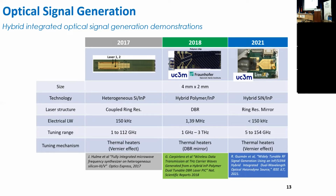Actually, in each of these chips, there are two lasers integrated together. And as you can see in polymer, we actually get the same line width that you expect on a DBR. Tuning range was huge. That was amazing. The problem was that it requires thermal filters, which sometimes is too slow if you want to scan in frequency. So we moved to Lionics, and we actually got what we expected, very narrow line width. This is the electrical one, so this is the beating between the two. And actually, the tuning range is good enough for us.